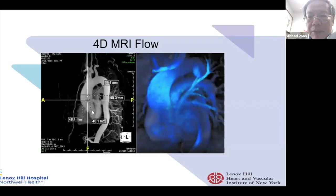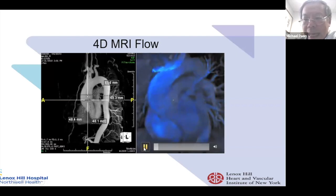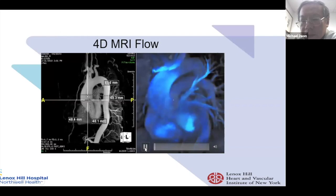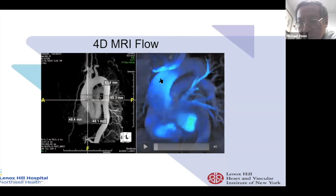So this is an image of the aorta, which I showed you earlier. This is a patient with an aneurysm, which is dilatation of the blood vessel. And on the right is the flow that, using MRI, we were able to see. You can see that when the blood is leaving the heart, there's a jet that pushes the blood into the ascending aorta and then around the arch and down the descending aorta.